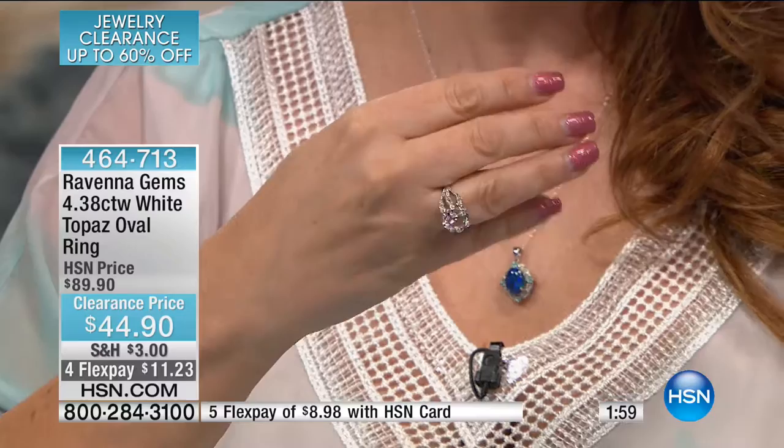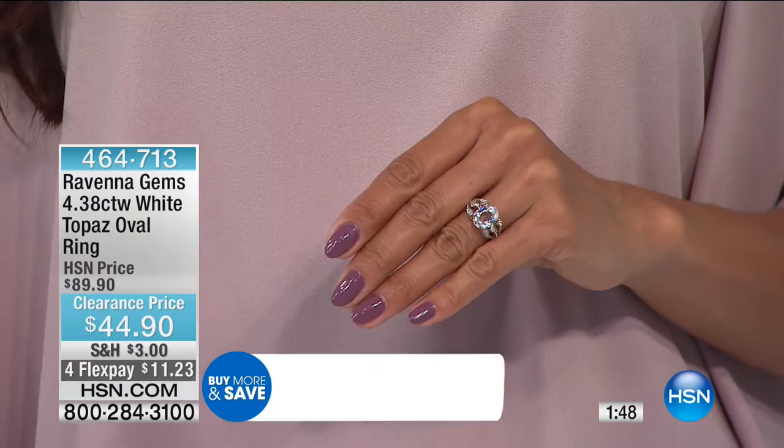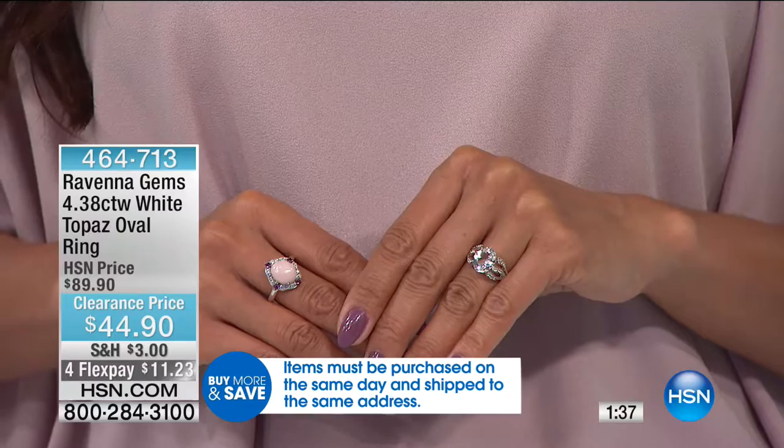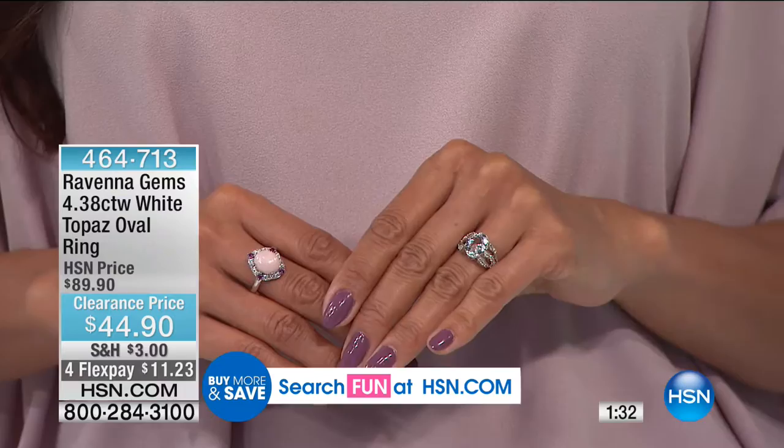Oh, I should mention how many I have of each. Do I have all sizes, Rob? Do I have all sizes on this ring? Size 10. Okay. So the first size to sell out is gonna be size 10. I have less than 10 rings in size 10. So for $11.23, you're getting home a genuine gemstone ring, over 4 carats, center stone, genuine topaz, 4.7 out of 5 star. That's the review on hsn.com.